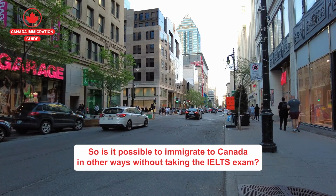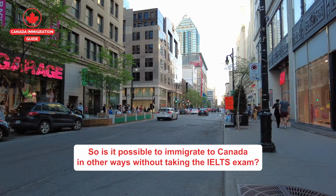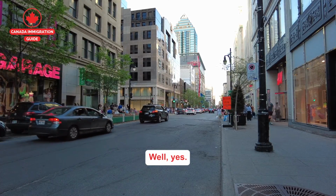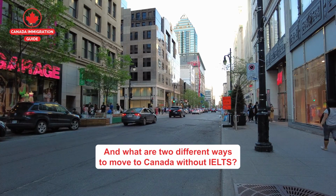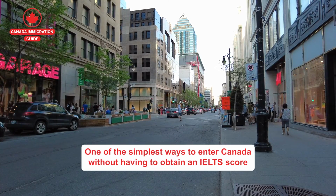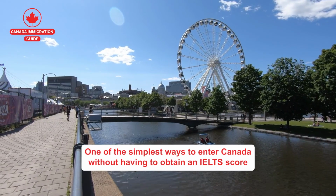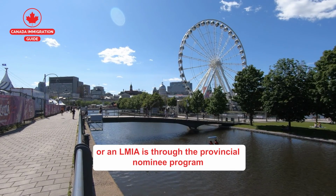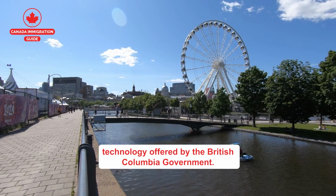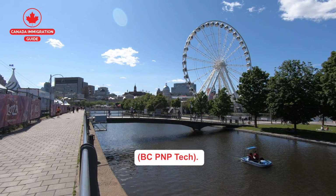So, is it possible to immigrate to Canada in other ways without taking the IELTS exam? Well, yes. And what are the different ways to move to Canada without IELTS? One of the simplest ways to enter Canada without having to obtain an IELTS score or an LMIA is through the Provincial Nominee Program technology offered by the British Columbia Government, BC PNP Tech.